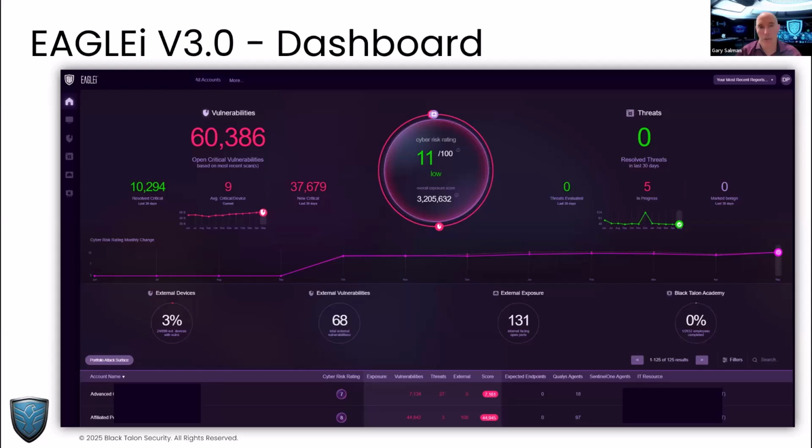Our risk rating goes from 1 to 100. The lower the number, the less risk you have. The higher the number, the higher risk. And it is calculating a lot of pieces of telemetry. What's the risk of the vulnerability? How long has it been in your environment? Is it internet facing? Is it known exploitable? Is it an open port? You get the idea. All right. So that is an evolving number.